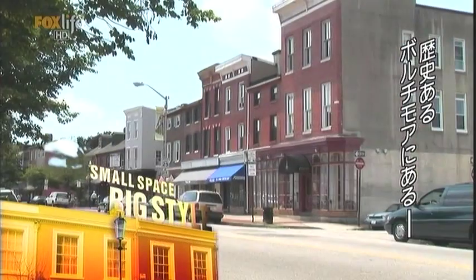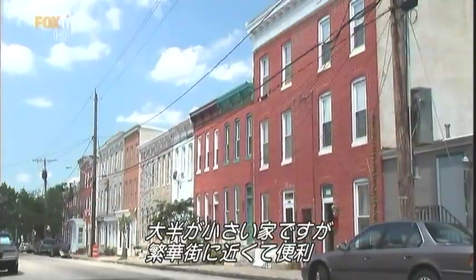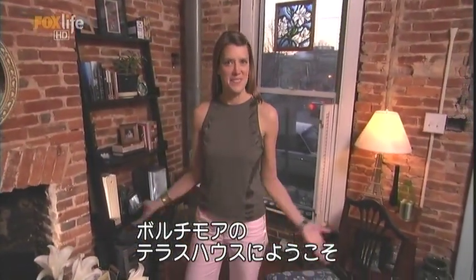Baltimore is a city with strong ties to its past, and Federal Hill is one of the oldest neighborhoods. Most of the homes here are small, but being so close to downtown is a big bonus. Welcome to my Baltimore row house in the Federal Hill neighborhood.